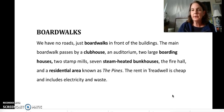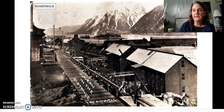All right, I'm going to go back to the photo, and I want you to see if you can see a clubhouse. So that would be where they have a lot of different things that happen there. I know there's a bowling alley in the clubhouse and auditorium. Look for boarding houses, stamp mills, and bunkhouses, and a fire hall and a residential area. And maybe you can even spot a wharf. And if you look at the landscape, you'll notice that the landscape is still the same. The mountains are still obviously in the same place. There's an island in this photograph that when you go to Sandy Beach, you will also see even today, over 100 years later.